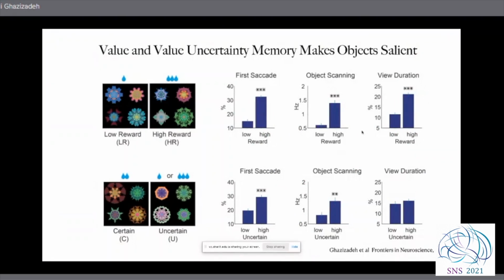Not only does value itself create salience, but we've realized that uncertainty about reward creates additional salience. So these 2 sets of objects have equal expected value. The expected value for both of them, let's say, is 2 drops of juice. But this one gives you 2 drops for certain. This one gives you a 50% chance of 1 drop and a 50% chance of 3 drops.